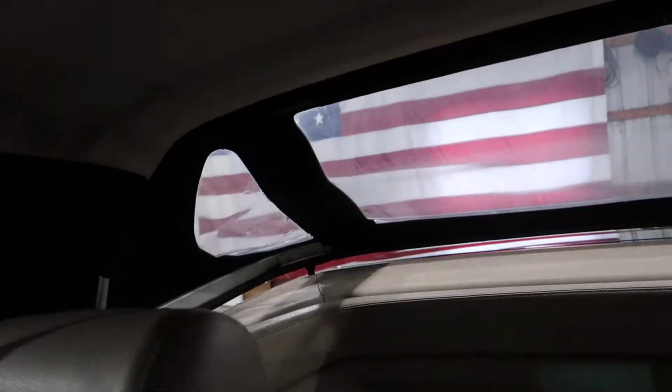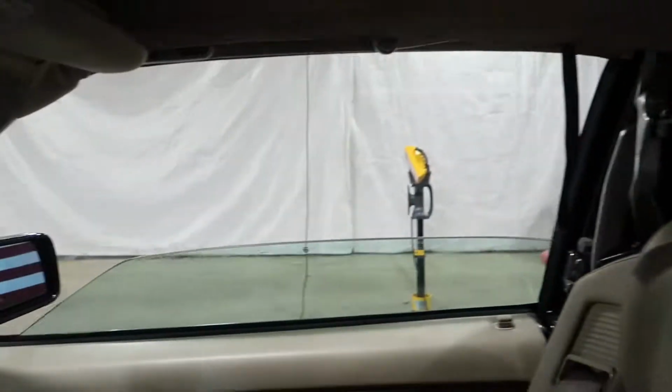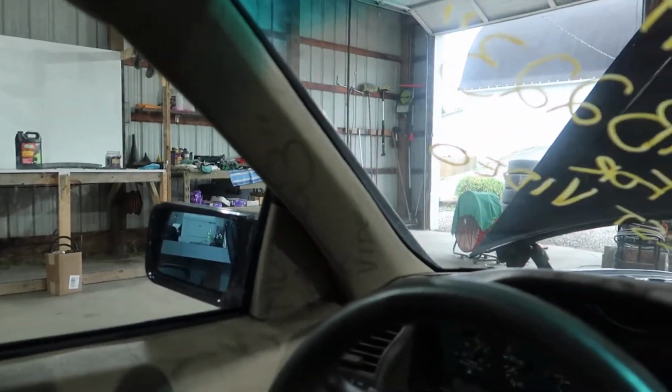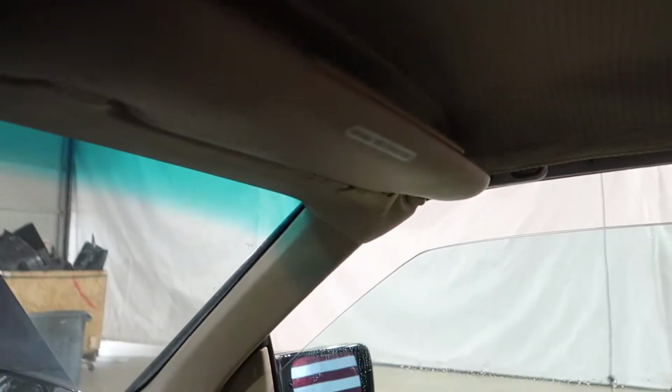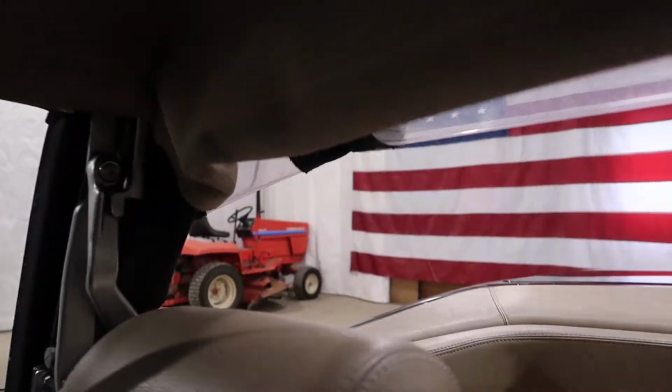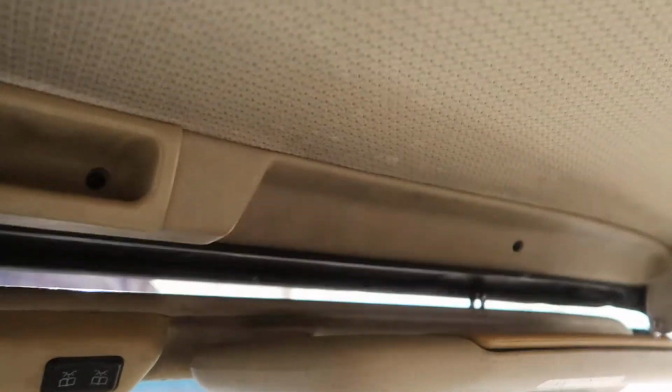Closes and latches properly, and even puts the windows up. It's quite an impressive little setup. We're gonna go ahead and put it back down. Come on, baby. There you go.